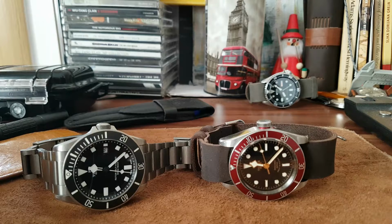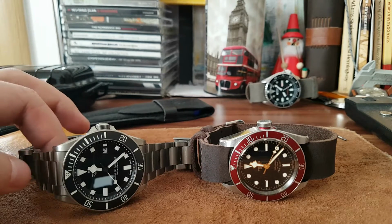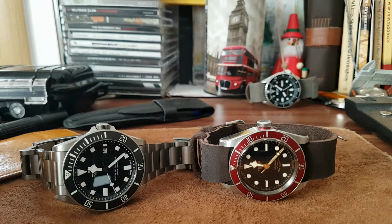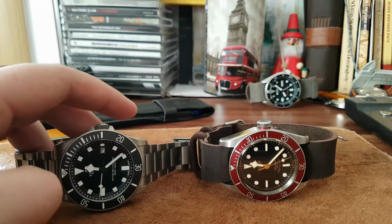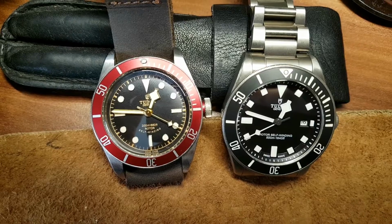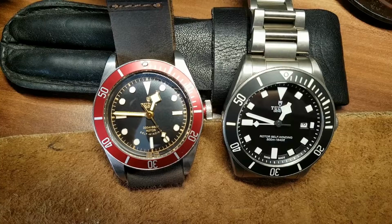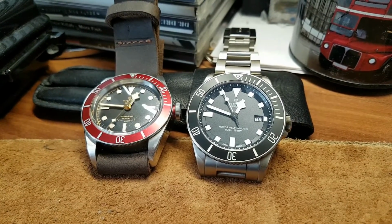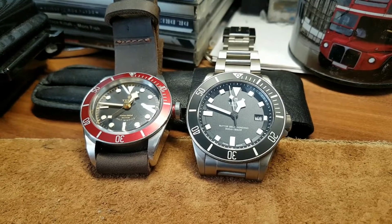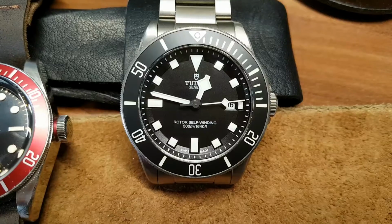Hey guys, welcome back. I'm edcgunner, and in today's video we're gonna talk about these two magnificent dive watches from Tudor. On the left corner here we have the Tudor Pelagos, and these are both ETA versions. The ETA version came out first in 2012, and here in the right corner we have the Tudor Black Bay burgundy dial, also ETA version.